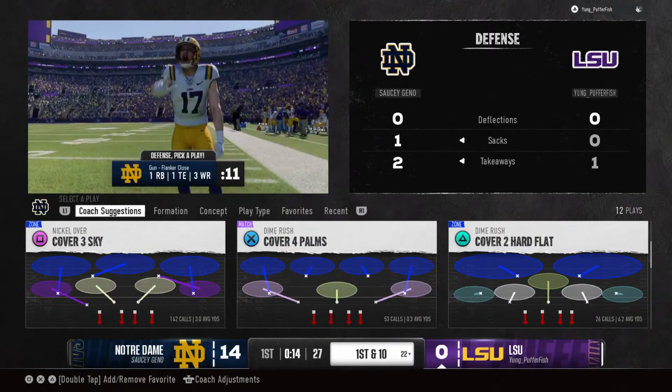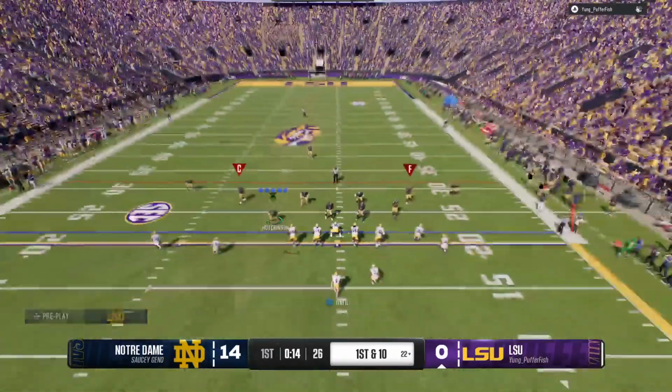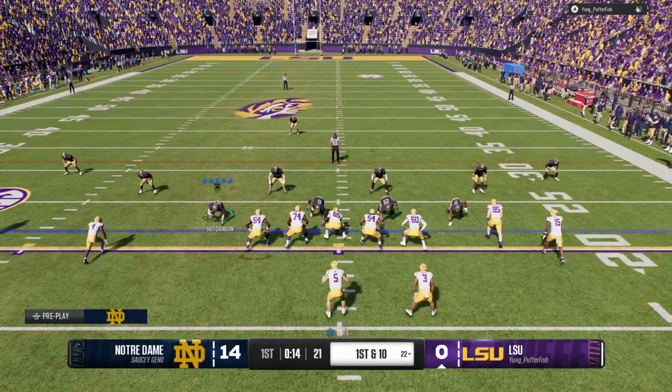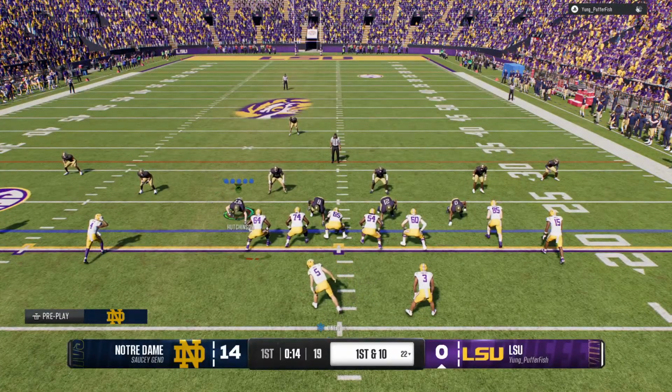Listen, a lot of times you see DBs get in position to make plays, but there's a reason they play DB and not wide receiver. Great job finishing the interception, catching the ball, making a big play.